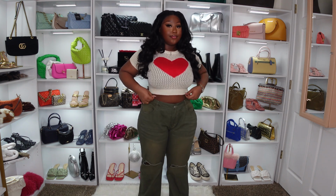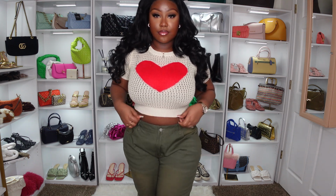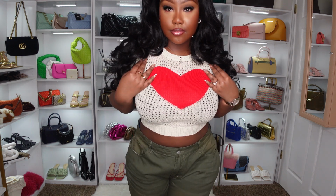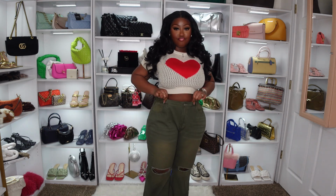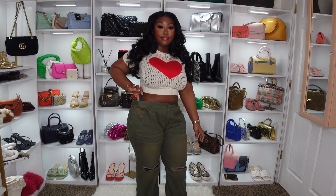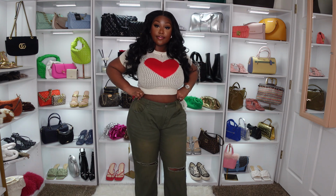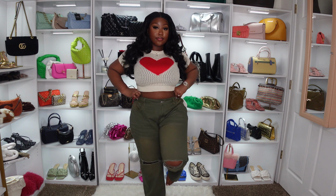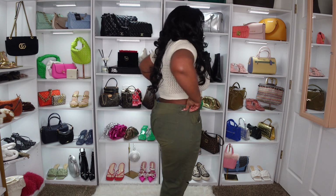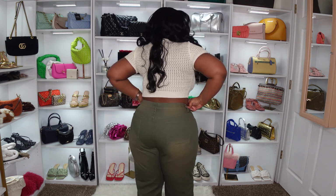Now let's talk about this outfit. So this top is a knitted top, very, very, very cute. I loved how it fit. I got this in a size large, I believe. It fit perfectly, perfect to the T. Love the top. The jeans. Now with Shein, jeans are a hit or miss, and for the most part, the jeans fit, but the top was a little bit big, so I think I would have to definitely get it tailored. But overall, I loved the outfit, just didn't like how the jeans fit.